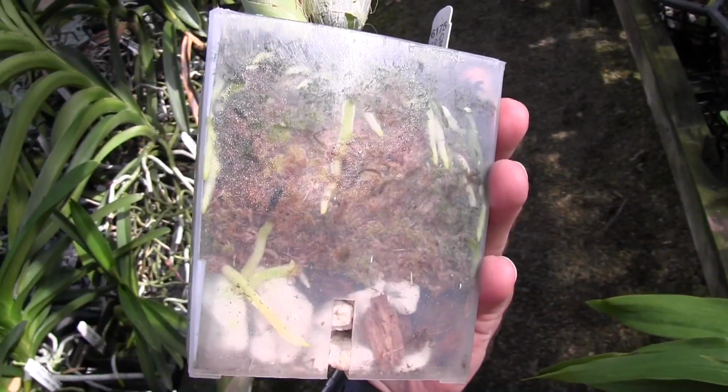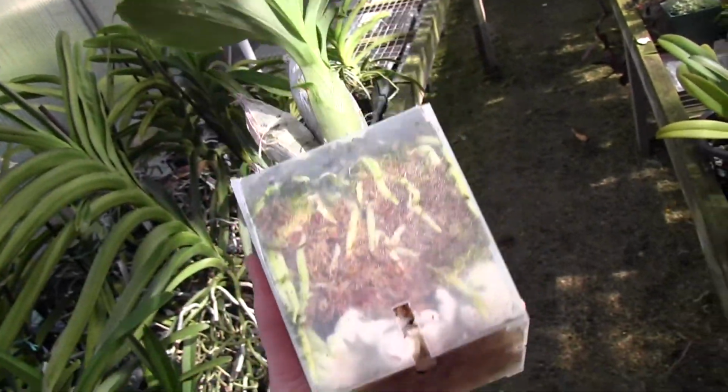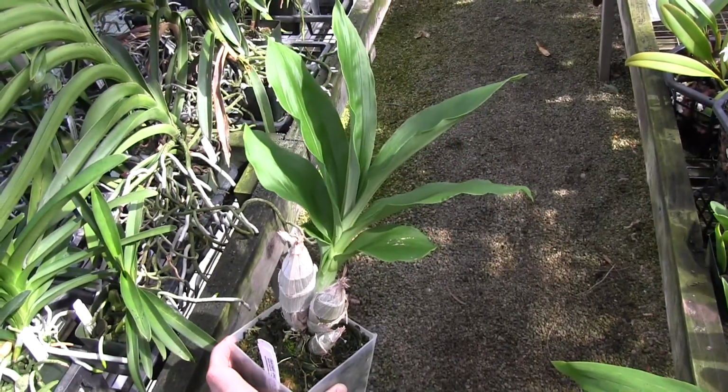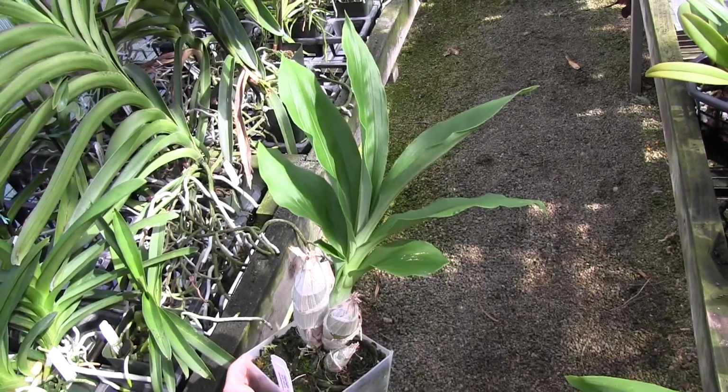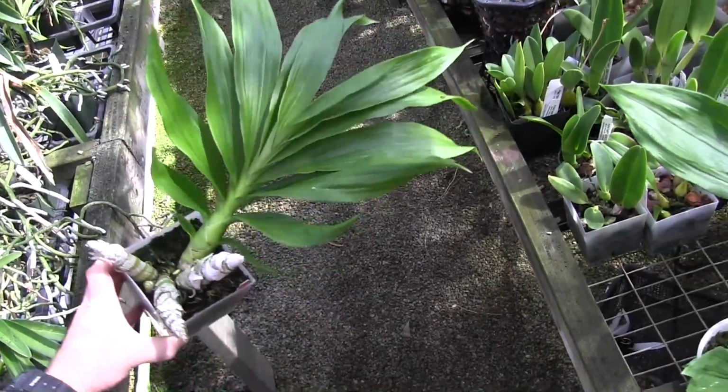But the roots on this one look great. It's got far more roots than any of the other ones. The leaves are nice and big and thick. The growth is good and upright, and it just looks the best. So even though they're all receiving the same conditions, that one seems to be doing the best.